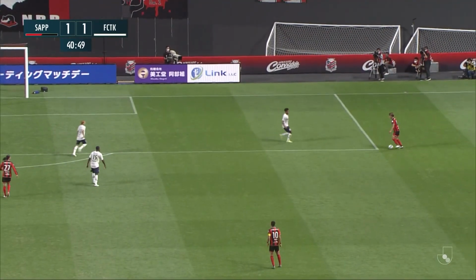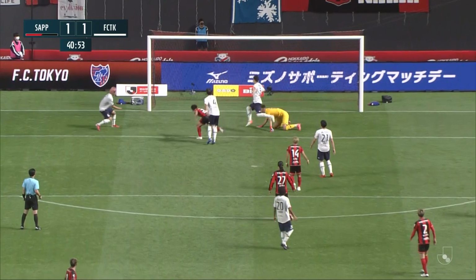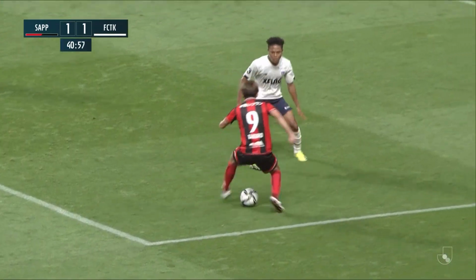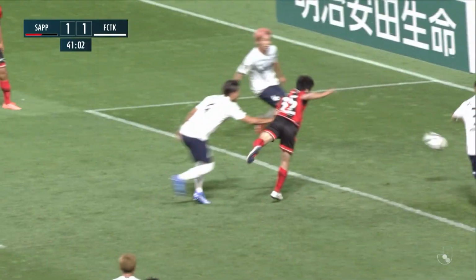Kaneko once again gets the better of that battle with Bang Naganda. And when the keeper spilled it, despite there being 3 white shirts surrounding 1 red one, it was Ogashiwa who could bundle it home.